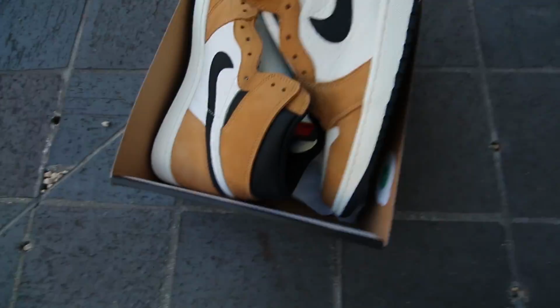So this is pair 1,275,482 for Jordan 1s for me. I have way too many, way too many. I really need to stop buying them, but I can't. It's so hard for them to make a bad looking Jordan 1. The only ones that I haven't liked recently are the PSGs because they weren't leather.